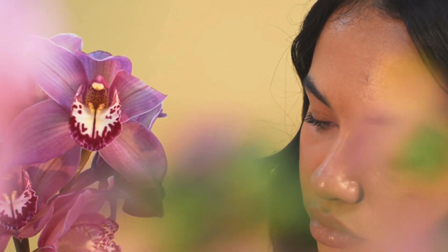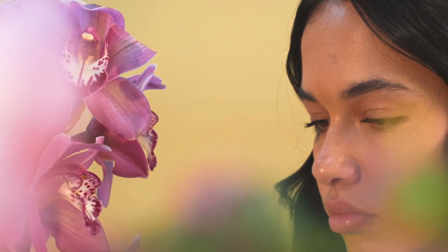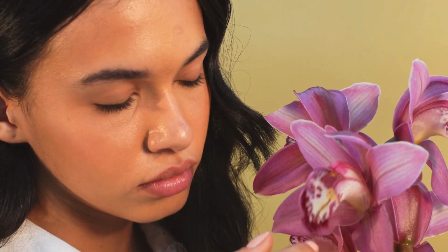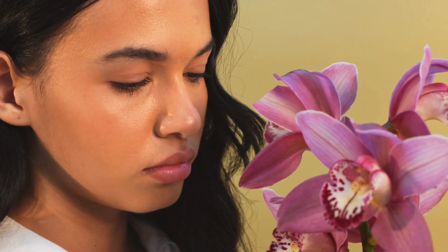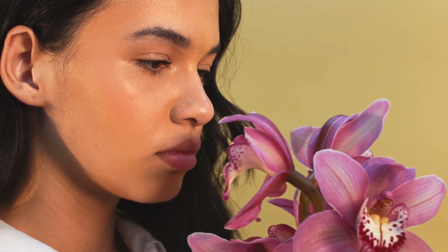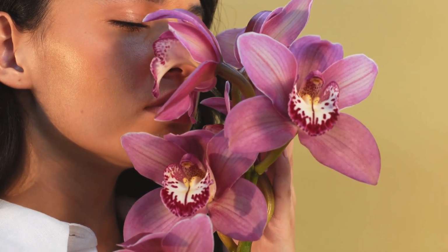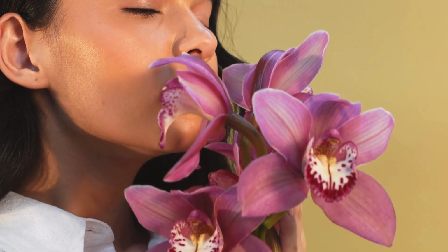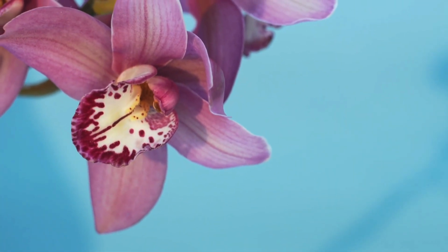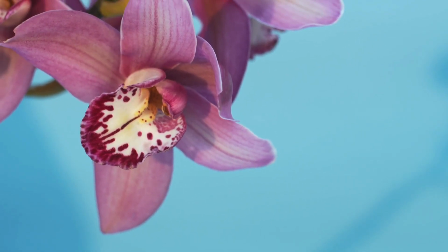It's amazing how these tiny seeds, which are practically dust particles, team up with fungi to survive and grow. It really is a testament to the power of cooperation in nature. These mycorrhizal fungi are essential for many orchid species, especially those that grow in nutrient-poor environments like the forest floor or the canopies of trees. The fungi provide the seeds with the essential nutrients they need to germinate and establish themselves.